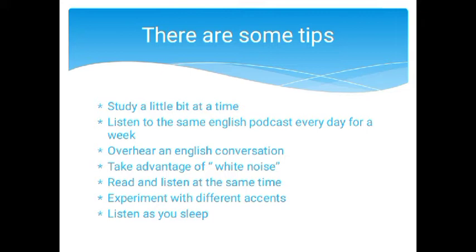Number three is overhear an English conversation. If you are living somewhere where English is spoken, take an afternoon to hand for an English conversation. And next is take advantages of white noise. White noise can mean different things and its dictionary definition is quite complicated even for native speakers.